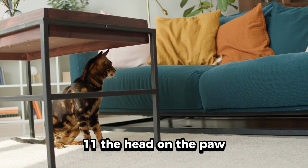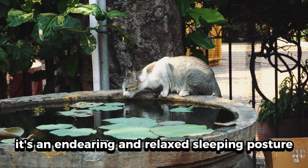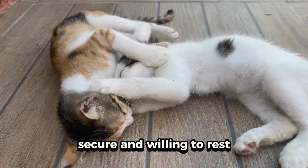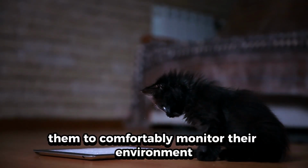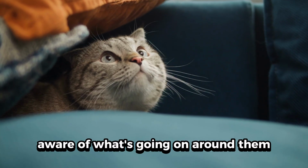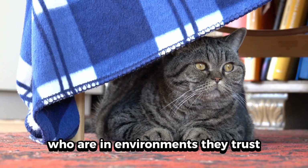11. The head on the paw. When your cat rests their head on their paws, it's an endearing and relaxed sleeping posture. This position indicates that your cat is content, secure, and willing to rest in a position that allows them to comfortably monitor their environment. They may be in a deep sleep, but they are still somewhat aware of what's going on around them. This behavior is often seen in cats who are in environments they trust.